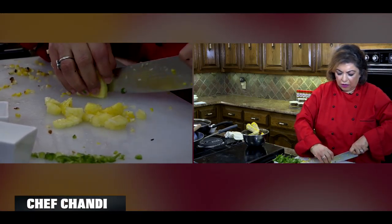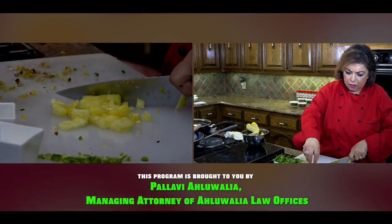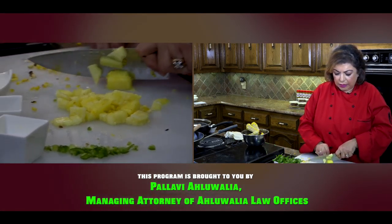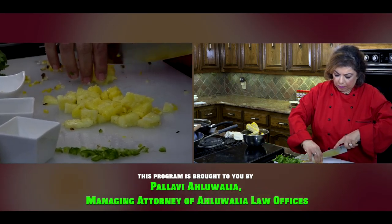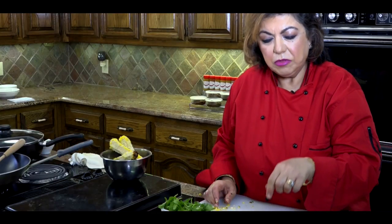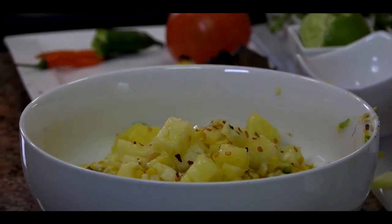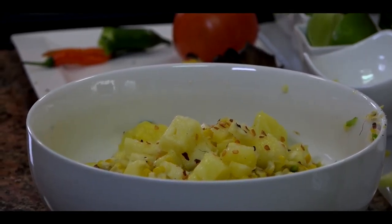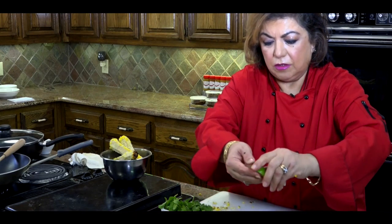So I'm using about half a cup of pineapple, fresh, three fresh corns, one tomato, one spicy serrano pepper. Okay. I'm just gonna add a little pinch of this red pepper because I've already added lots of green chilies. And here you go, just a dash of salt. And I'm gonna squeeze in some lime. This is about one lime.